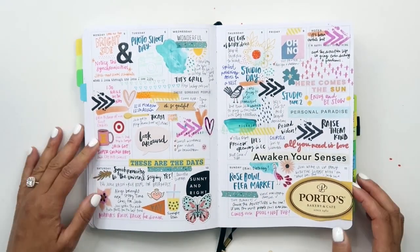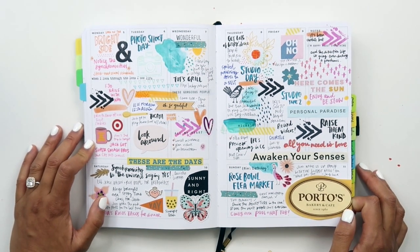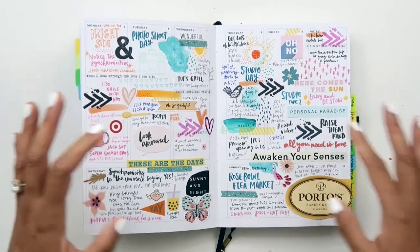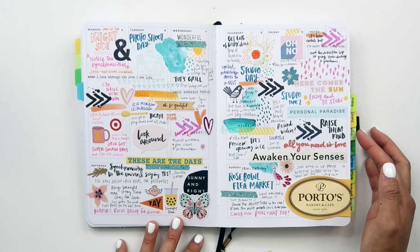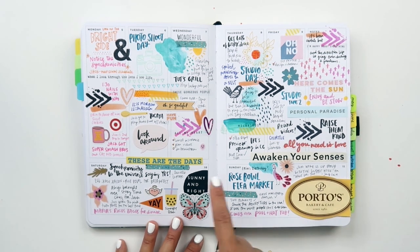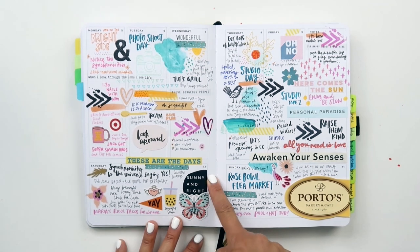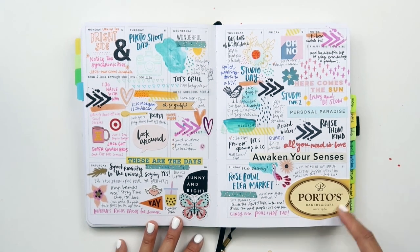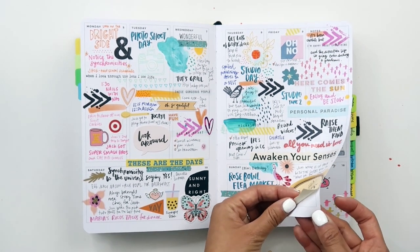Do you? I just shared this layout on Instagram, and I think this is another one of those that's evocative of my style. Now, it's not rainbow order, but it's very colorful and also has bits and pieces. This is from the cap of the boba tea. This is from Porto's Bakery that I just cut out. It's from a box. I peeled it too, so it's not as thick.